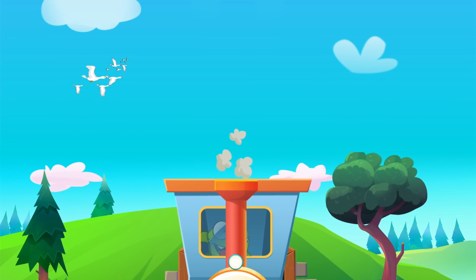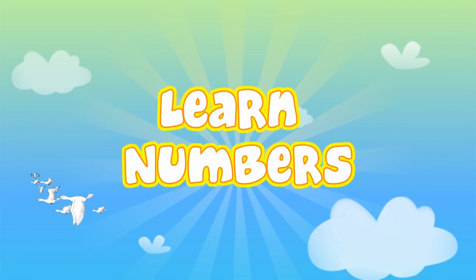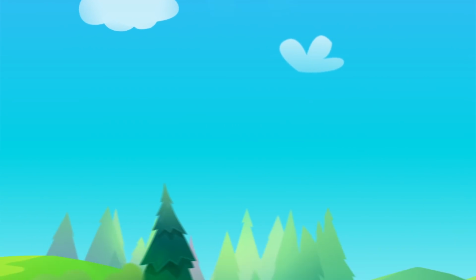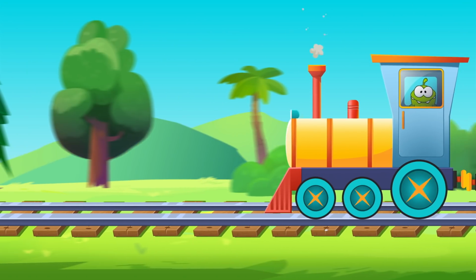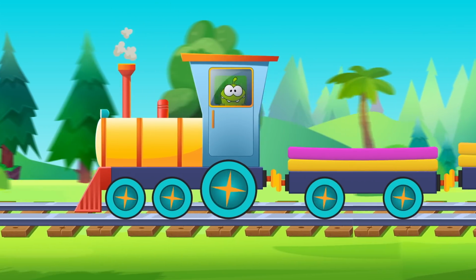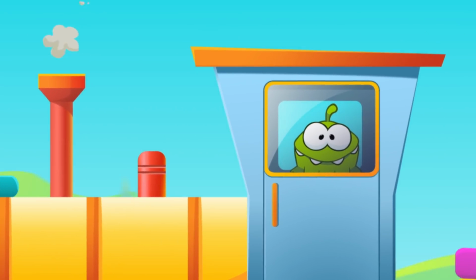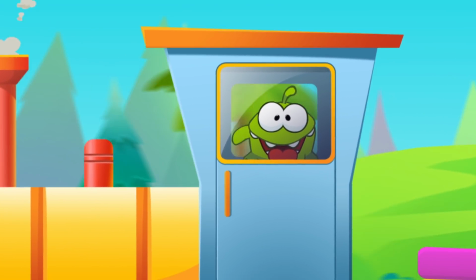On a train ride with Om Nom and learn numbers. Let's have a good time with Om Nom. Let's learn numbers with fruits. So come along and let's all count together.